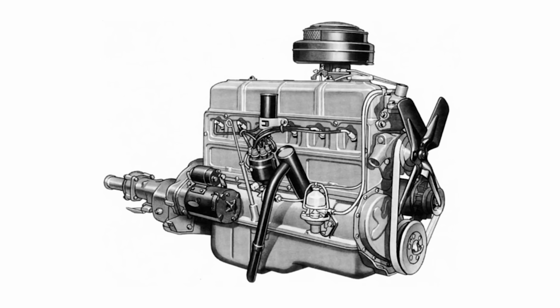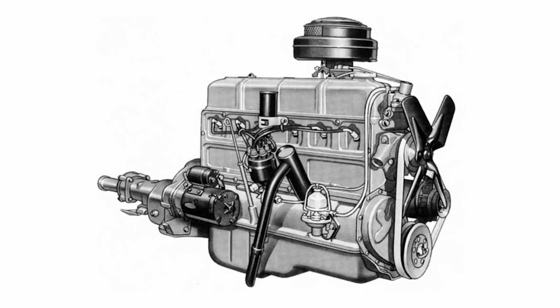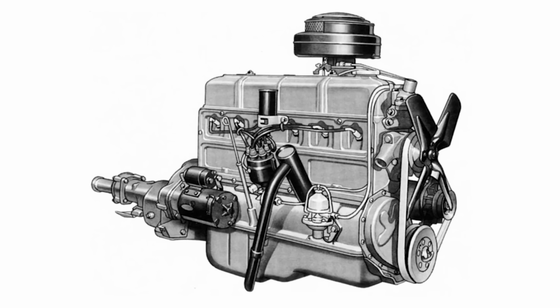Okay, so technically our engine isn't a Stovebolt. Stovebolts refer to the first generation of the Chevy straight six that ran from 1929 until 1936. And the way I understand the story is they were called Stovebolts because the bolts on the valve covers are slotted and resemble the same bolts used in wood stoves.